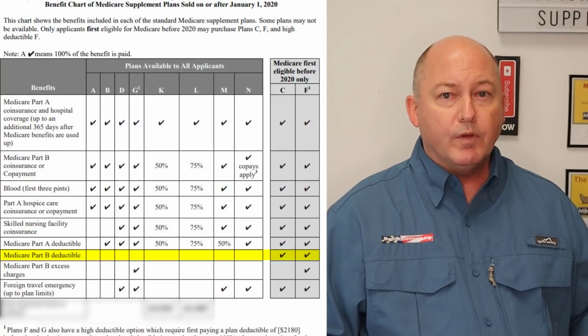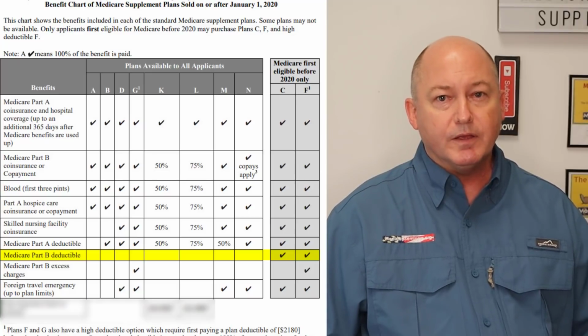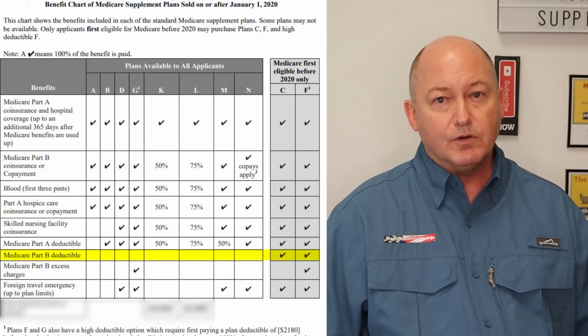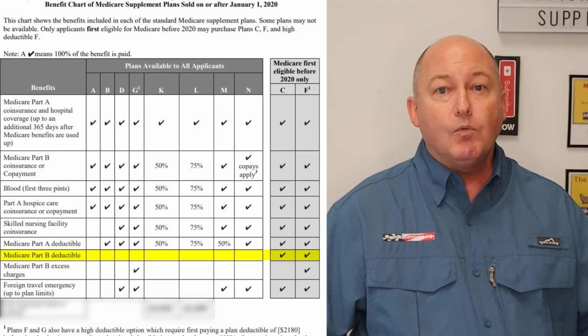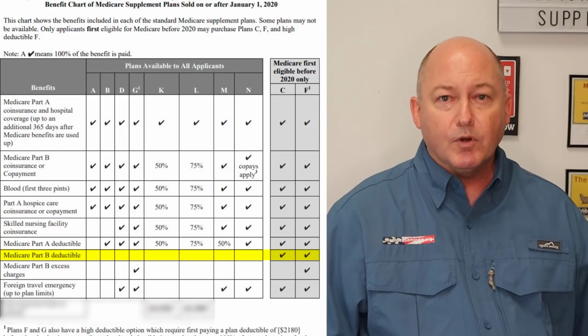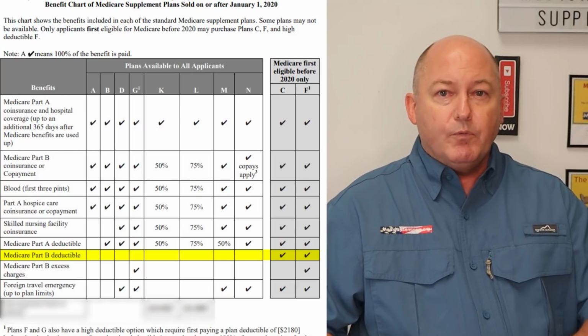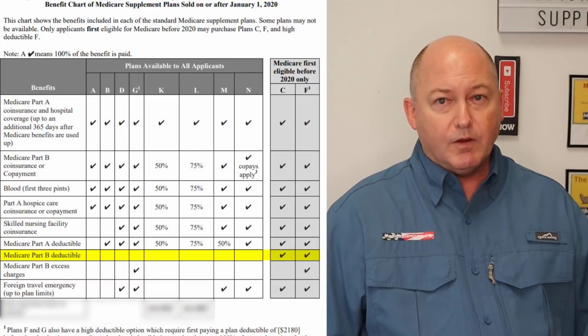What they found is that when a person can go see the doctor without any money out of pocket, some will go to the doctor for frivolous reasons. They go because they're lonely, because they want someone to talk to, and that's a burden on Medicare, and thus it's really a burden on us. Thus, by requiring some money out of pocket, they reduce Medicare waste.